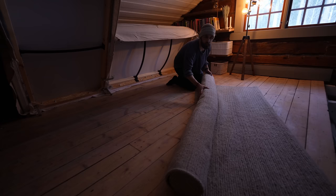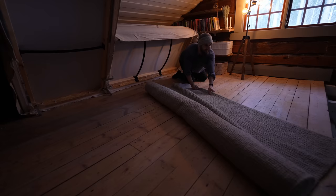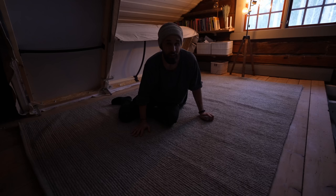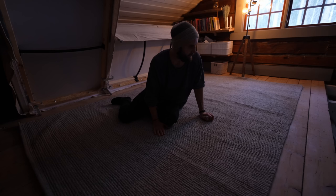This is a big rug. This feels so nice. It's made out of 100% wool, which is kind of nice. So happy.